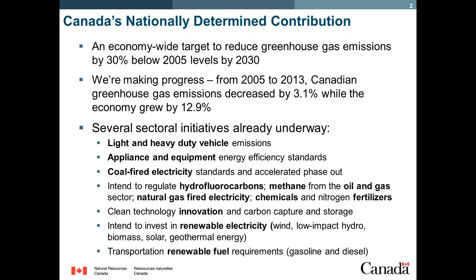As a vast northern country, Canada faces unique challenges to address climate change. This includes extreme temperatures, a large landmass, and a diversified growing economy with significant natural resources. And these circumstances influence our greenhouse gas emissions. However, despite these challenges, Canada has one of the cleanest electrical systems among G7 and G20 nations. Since 2011, Canada's per capita GHG emissions have been at their lowest levels since tracking began in 1990, while our economy has continued to grow.